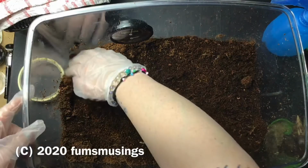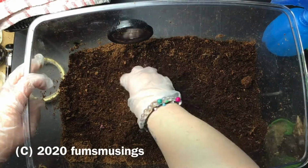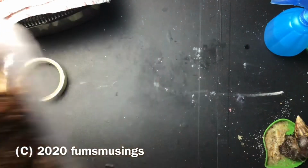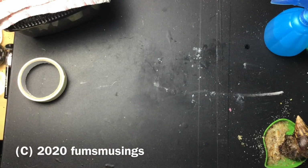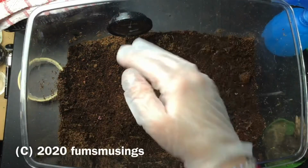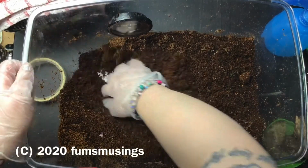So yeah, and what I'm doing here is an egg search, because it's always worth doing an egg search every week, whether you think that they've been breeding or not. And even though Morty has been separated from the other snails for probably about 3 or 4 weeks now, you never know, so it's always worth a check.